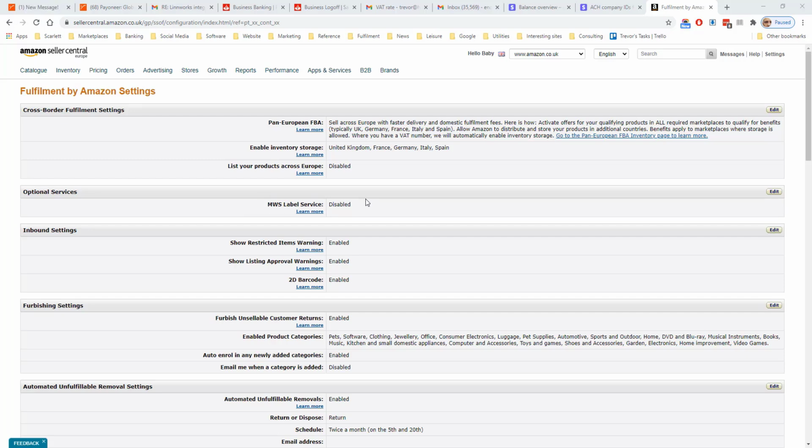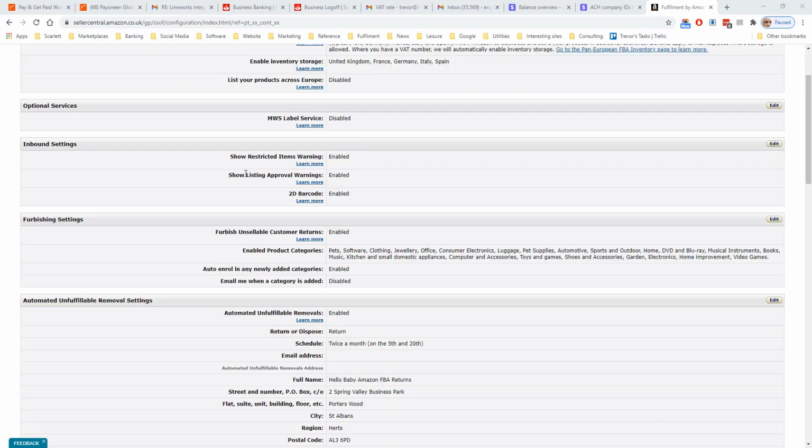Otherwise, you have to do it as part of the shipment creation process. Inbound settings chooses whether you want to have warnings about which products are going to be restricted, for example, hazmat, or whether the listings need approval. So if you go through the process of creating a shipment, certain products, it'll say there's a hazmat warning on this product. And if you enable that, you will see that warning. And also trying to send a product in a category which you're not yet approved for, then you will see a warning for that too, and you may choose not to send that product.